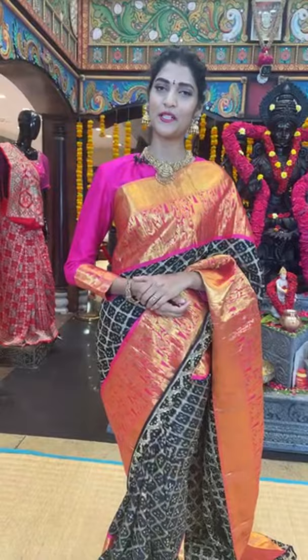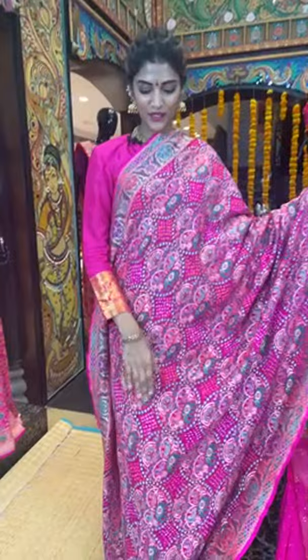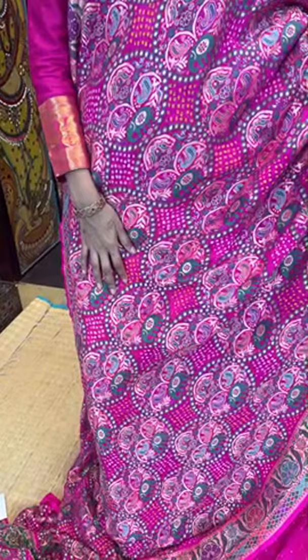Now let's start our Bandhini collection. This is a beautiful Bandhini saree in pink color, which has elephants, peacocks in green and multicolored thread work. This has a beautiful border and parrots. And this saree got a beautiful pallu.